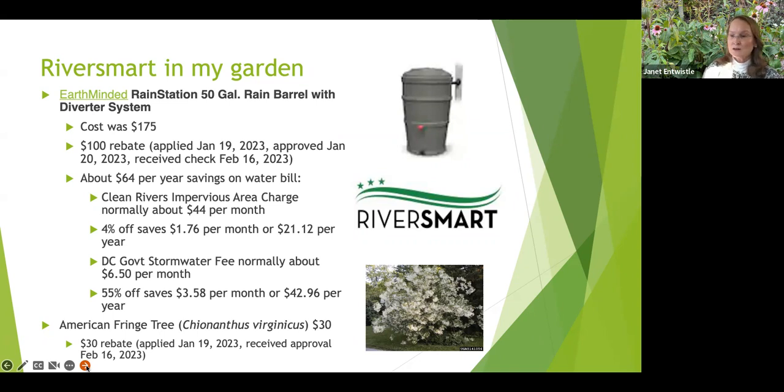You can see from the numbers here, the rain barrel I installed basically will pay for itself in the first year. And it'll actually pay more than what you see here because I am able to use the water stored in that rain barrel to water my garden, further cutting down on the bill. But if you install a rain barrel, you not only get the $100 rebate, but you get discounts on your water bill. You don't have to pay as much of the Clean Rivers Impervious Area charge. You don't have to pay as much of the government stormwater fee. So these are great programs, and I do hope that they are helpful to you.